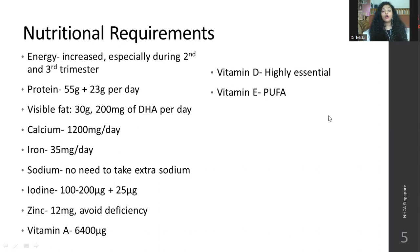Vitamin E, and all the polyunsaturated fatty acids. PUFA stands for polyunsaturated fatty acids. For example, all your vegetable oils, seed oils, nut oils come under polyunsaturated fatty acids. Mustard seed oil, groundnut or peanut oil, all these come under polyunsaturated fatty acids. So a good source of vitamin E is to add more polyunsaturated fatty acids in your diet. Butter and ghee don't come under this particular category.